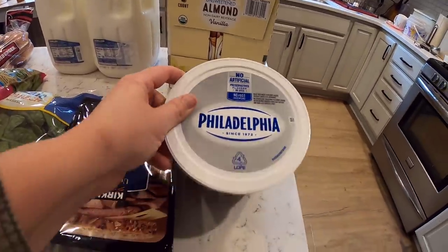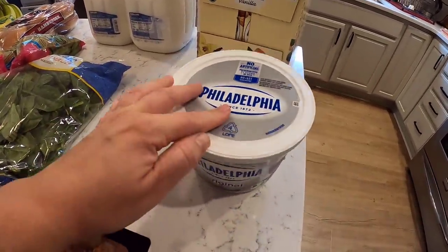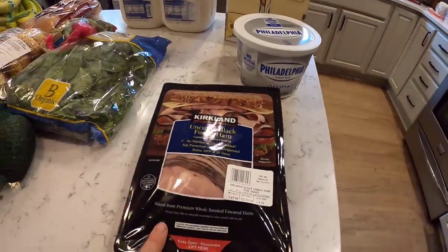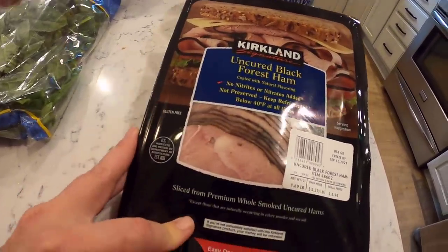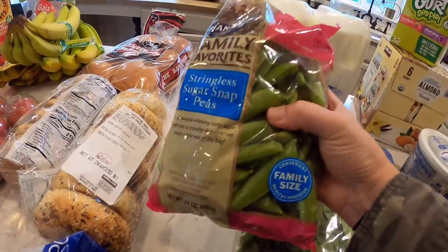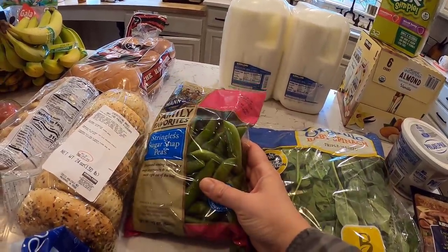This is for the bagels that we got. And if I make frosting or anything, I often like to have cream cheese. We also eat it with canned salmon, so that's always good to have on hand. Grab some more Black Forest ham for the boys for their lunches, sandwiches. Spinach for smoothies and salads. They actually had some good peas this week, which it's been weeks since I've been able to find a good bag of peas, I feel like.